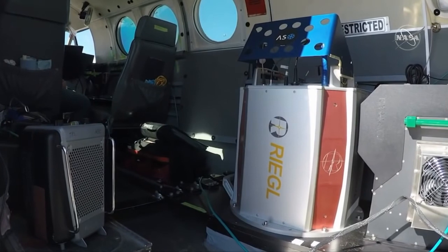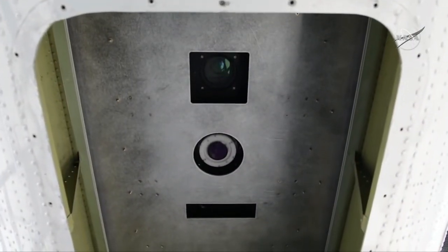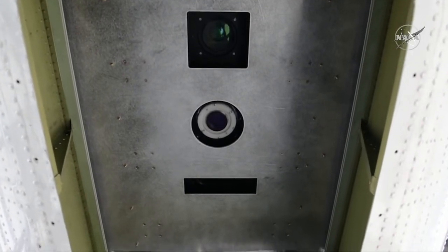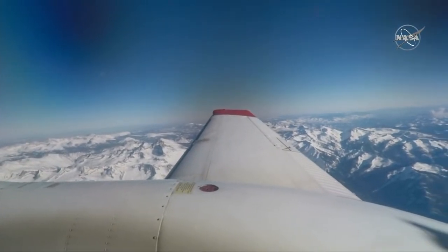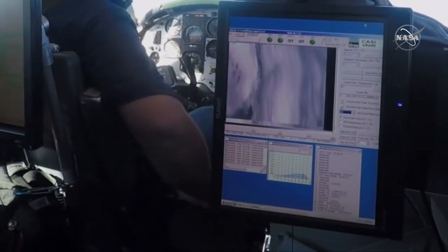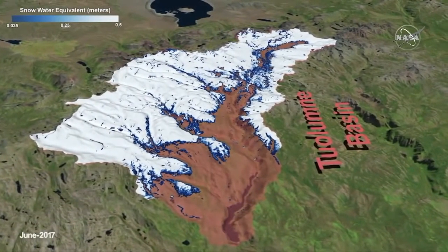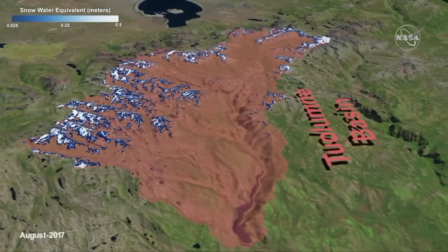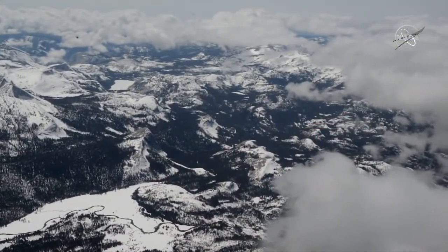We have 2 instruments on board that look through the bottom of the plane at the snowpack. The first instrument is a giant laser pointer. It's a scanning LiDAR. The second instrument is an imaging spectrometer, which is a fancy camera. With the airborne platform, we can touch every piece of snow with our LiDAR. Right now, we are delivering information directly to the California Department of Water Resources, and that helps them decide where to put water, when to make releases from dams, and how to allocate those resources more efficiently.